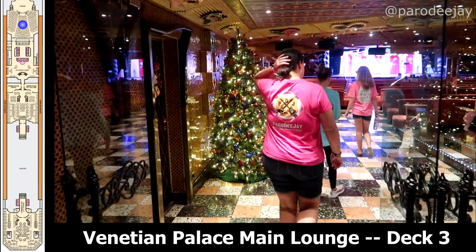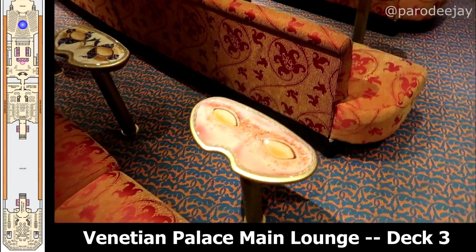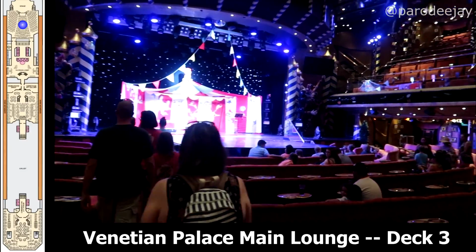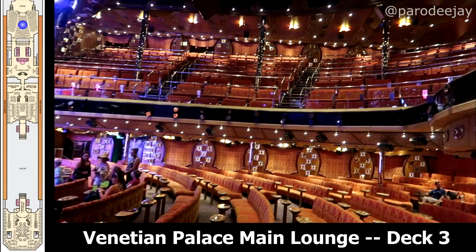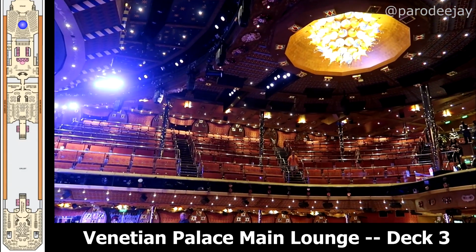Now moving into the main lounge forward on Deck 3, it actually takes up Decks 3, 4, and 5, the Venetian Palace Main Show Lounge. Nice cozy bench seating with tables for everyone, some fold-down seating up in the balcony. Very cozy.